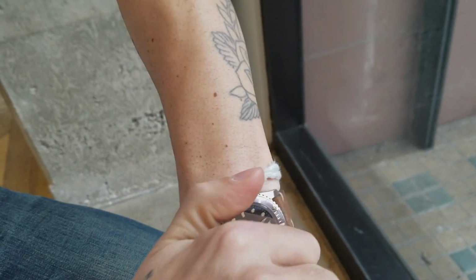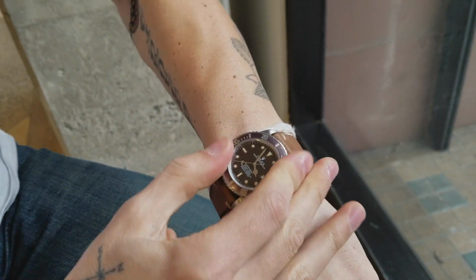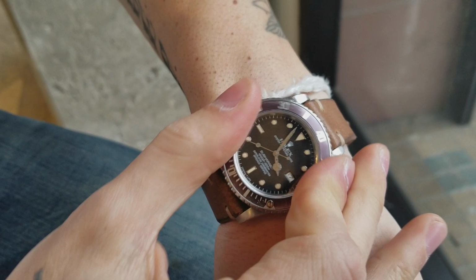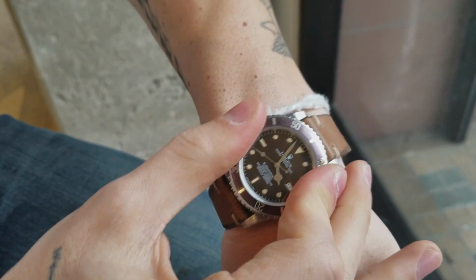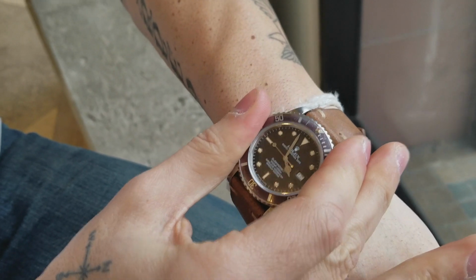What is it, 120 clicks? I think so. I think it varies. You know, again, I know a lot, but there are details like that sometimes I can't remember. I think it's 120 clicks. Yeah. It looks solid. It's very solid.